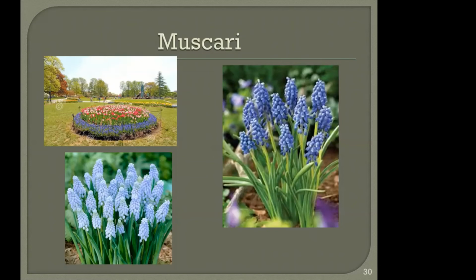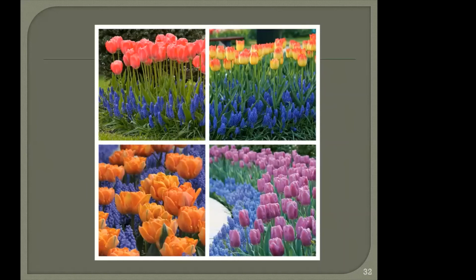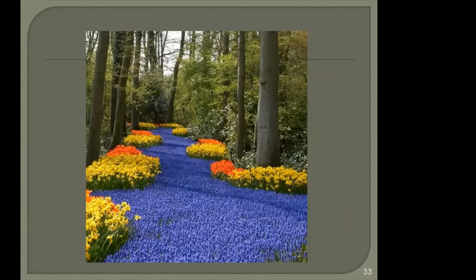So let's see what we can do with some muscari. Okay, so here's muscari underplanted for daffodils. It's a wonderful effect. And here it goes with some tulips. Very effective, very dramatic, very easy to do. This one's not quite as easy to do. I would guess there's 40,000 muscari in this planting. Now I have seen this planted in three other, if you look online for photographs, very different setups. So this is someone with a bit of money and time on their hands, but it is gorgeous.